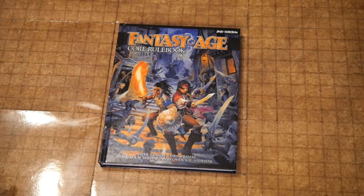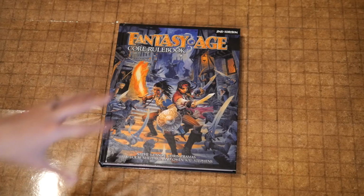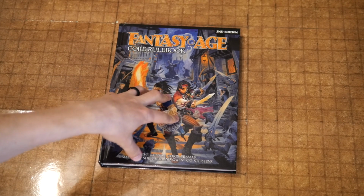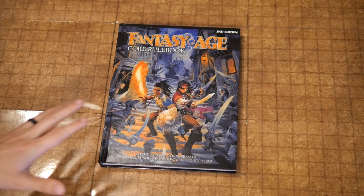In 2nd edition, not really a whole lot has changed. They've added some things, they've left some things behind, and they made balancing tweaks. But all in all, Fantasy Age 2nd edition is a more complete all-in-one book than the original 1st edition. The 1st edition had some things in the companion that you needed, and it needed a bestiary badly because it only had like 10 creatures in it. This is more of an all-in-one book that I would say is all you need to play. So, Fantasy Age.